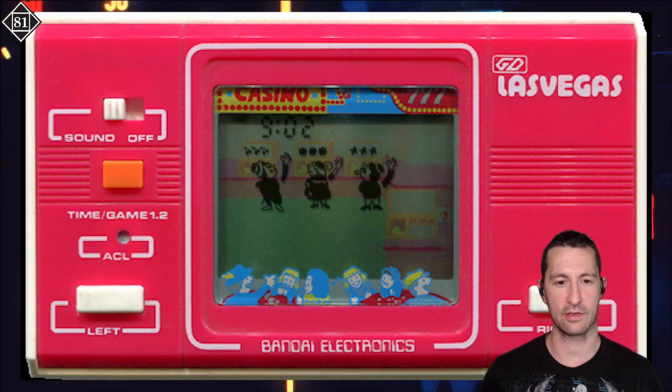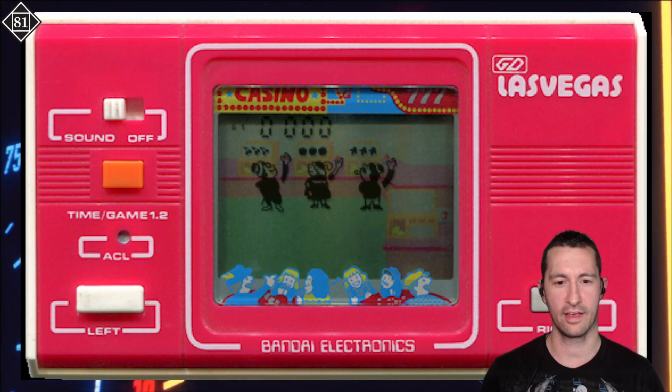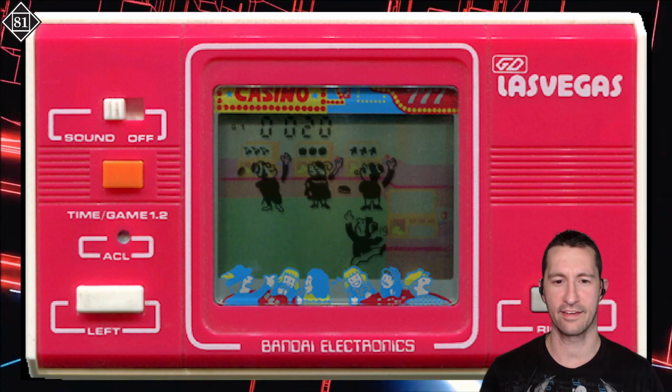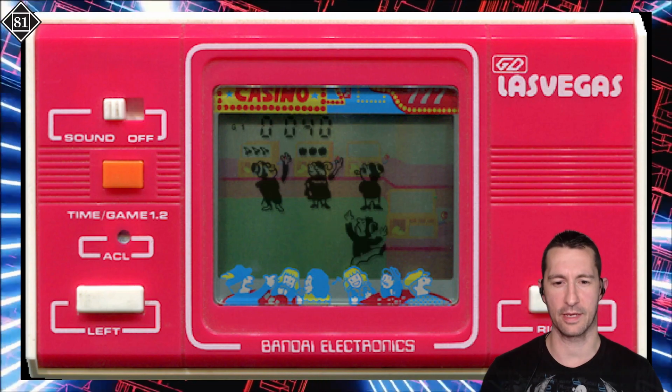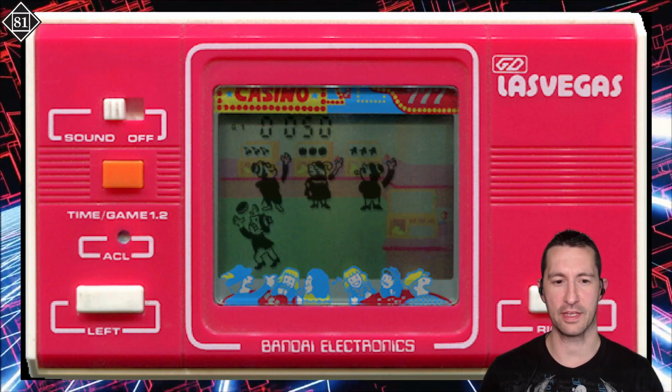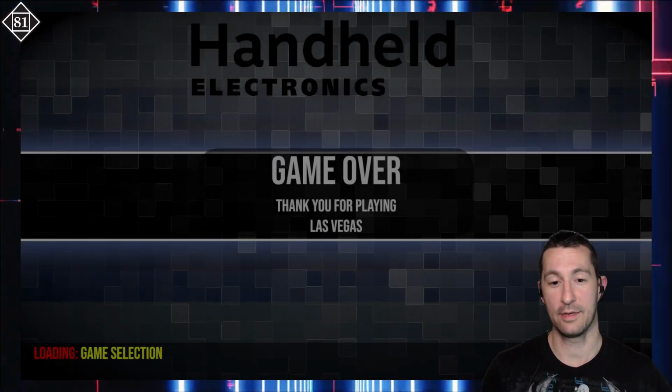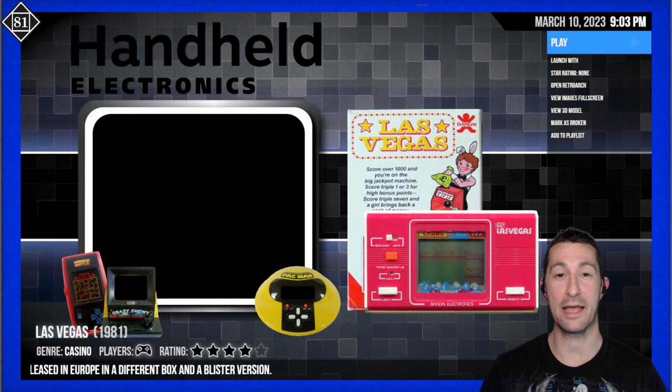All right, so we can see if we have game mode 2 in there. Pretty sure it's the same formula, just more difficult. Yeah, it looks pretty much about the same. And you just keep playing, and if you feel like getting a better high score next time, go for it. But that's Las Vegas by Bandai.